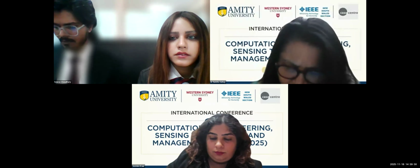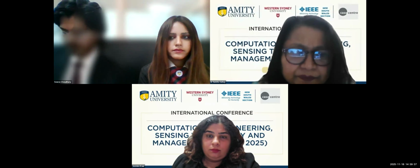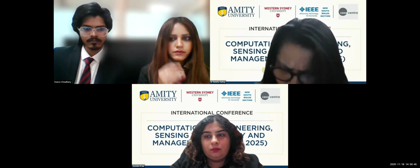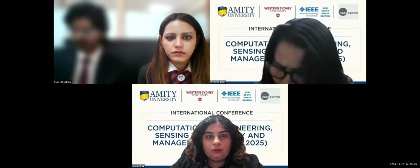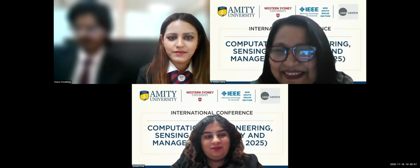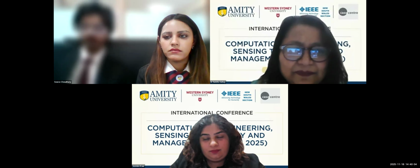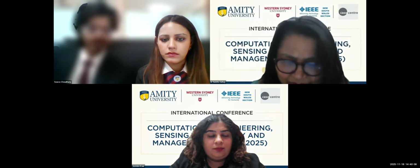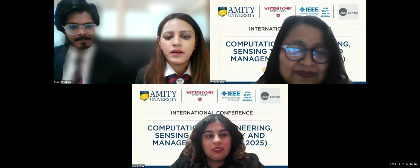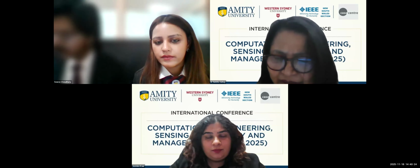Paper ID 211, Rimpi Bhardwaj. 212, Ashima Garg. 213, Rahul Gautam. 214, Swati Jain. 215, Shushri Devashrita. I hope they have joined on the right link. Because in the sheet in front of me, I really don't know if they're students or researchers. So what do we do? Are they presenting in this slot? Ma'am, that's for the other slot.